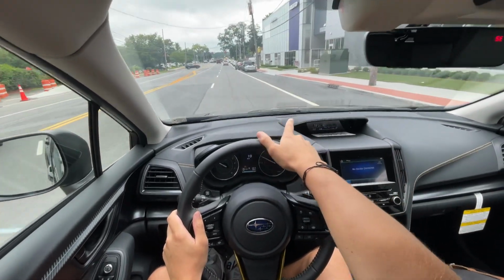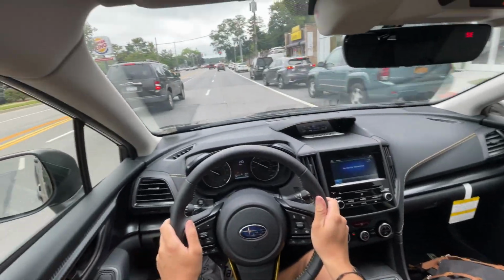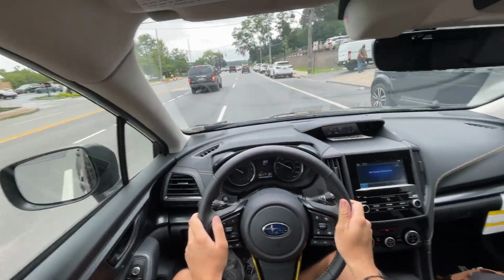Check out that 718 Spyder right there, awesome. Cool license plate too. Anyway, gives me that boxer lineage going on over here.